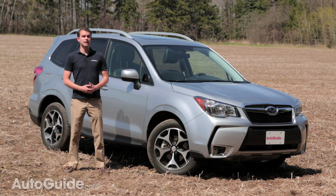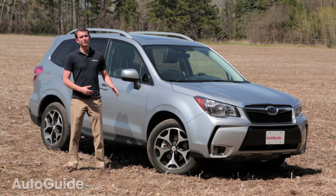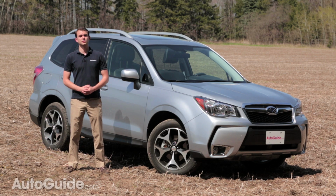Even with the CVT and the slower 0 to 60 time, this car is still a hoot to drive, provided you can stomach the price.